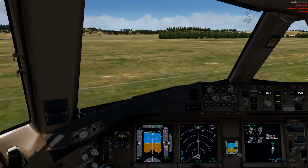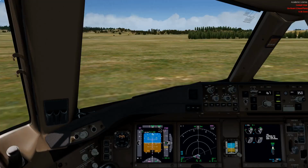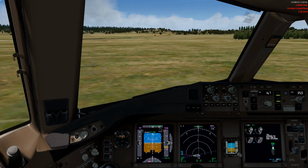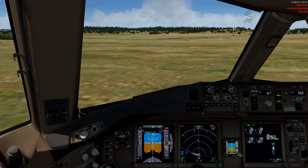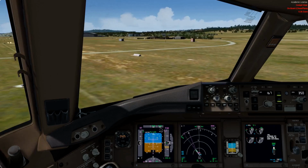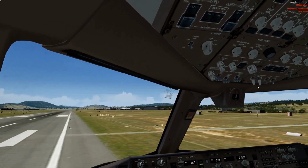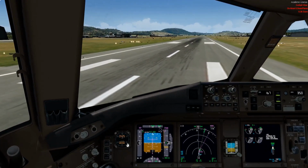For some reason, it's not working. Please don't go on the grass. Okay, we're all good. Strobes are on, landing lights. No, we're good. Clock to start.